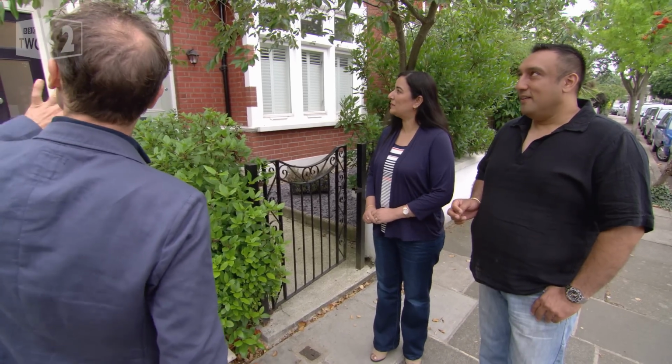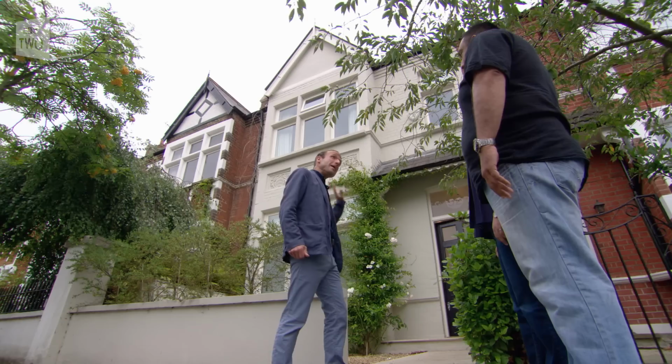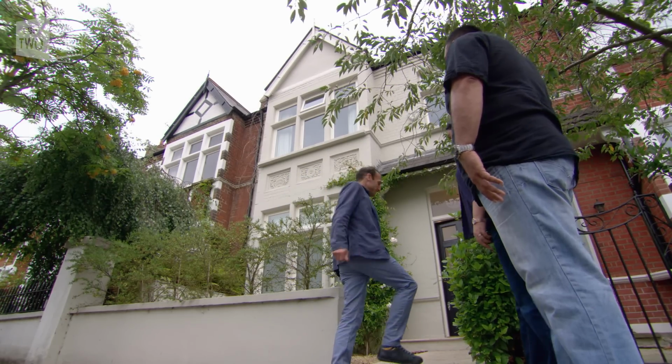Yeah. Hold that thought, because what I want you to do is just enjoy this house for what it is. And behind what looks like a very ordinary exterior is an amazing interior space. So let's go and see it.